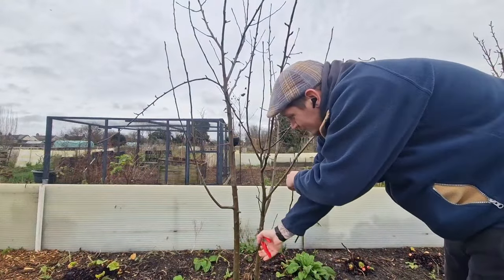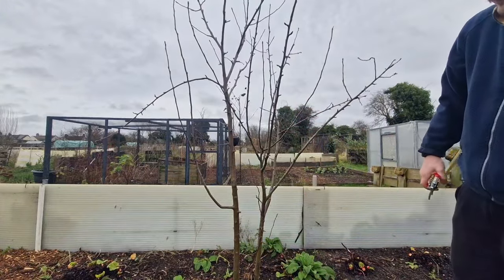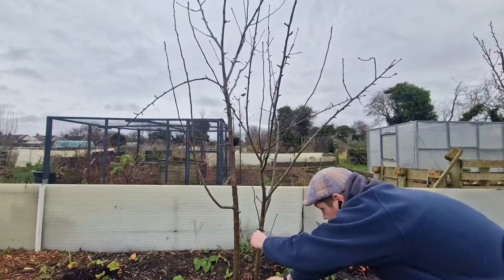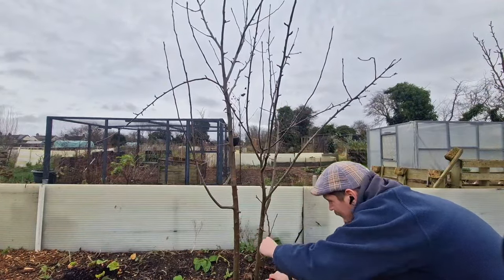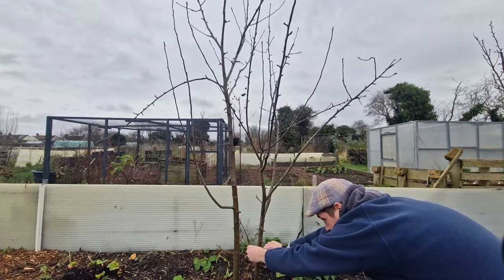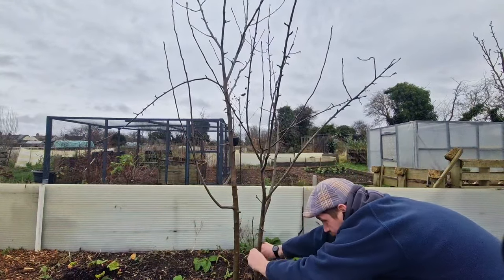So we're just going to start by removing some of these shoots that are growing from the trunk of the tree, and then we can start by removing some of these rubbing branches and also some that we need to remove to allow that airflow to get through this tree. So let's get in here and finish off by just reducing some of the height as well.